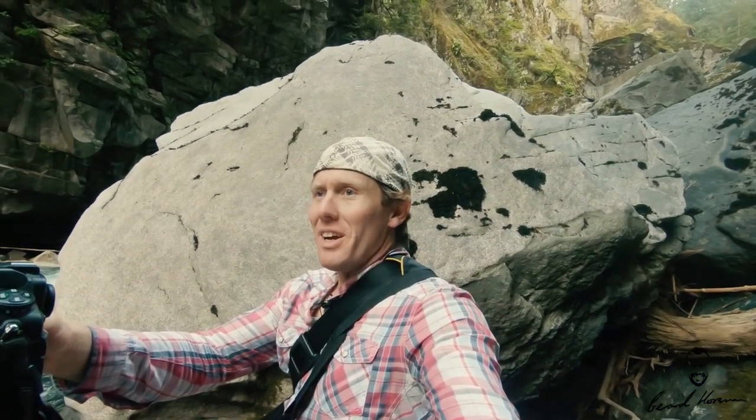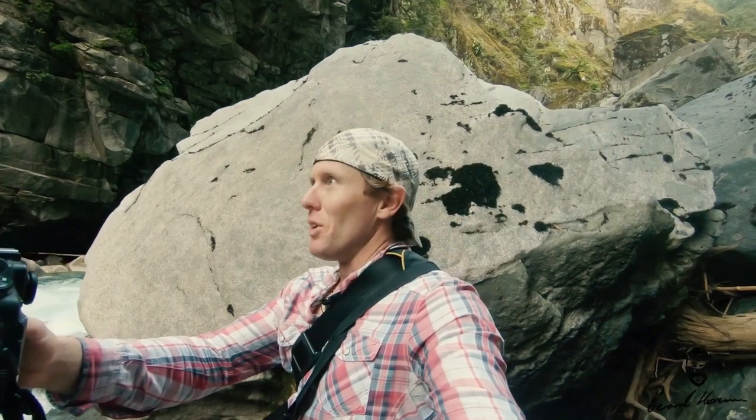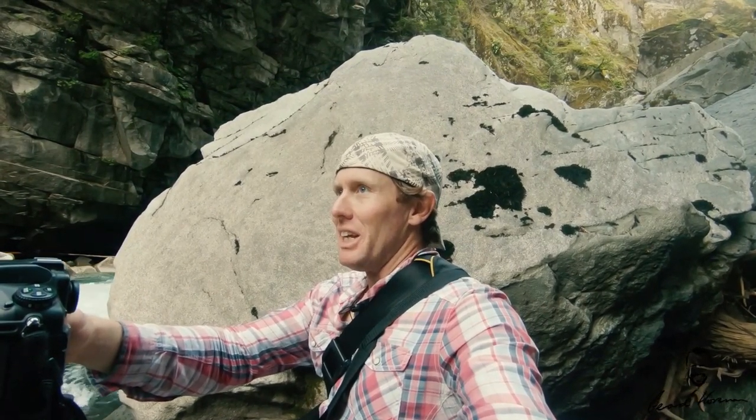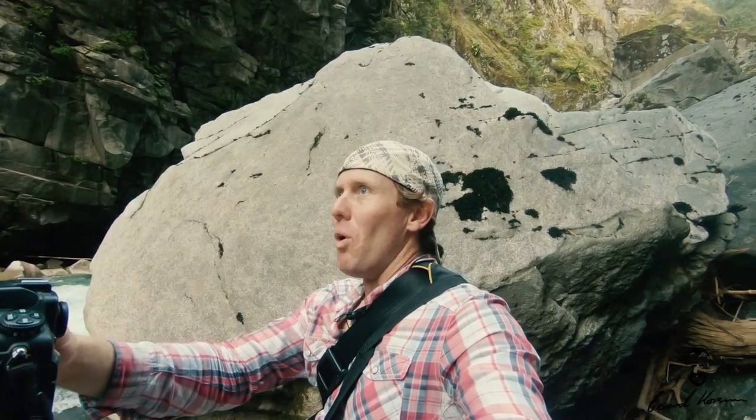It got the better of me. I have made my way right down to the bottom of this canyon, and this view is absolutely spectacular. I've got myself right down in front of this rapid section, which offers an amazing lead in through and out to these canyon walls.